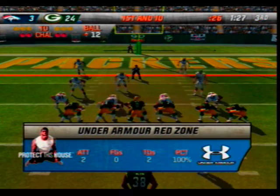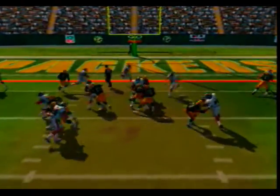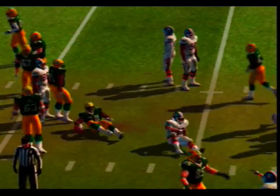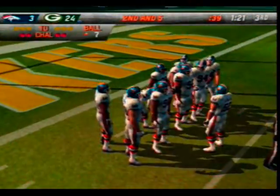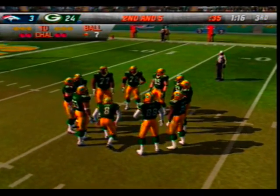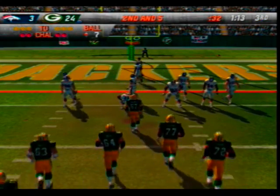Denver lines up in a 4-3. Number 8 with a man in motion. They give it to the halfback. Runs it in. Swain is there on the stop at the seven. Wilson picks up some tough yards there. They have 7 yards to the end zone.